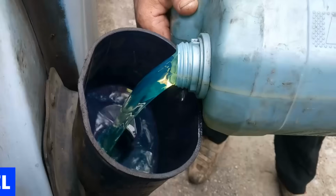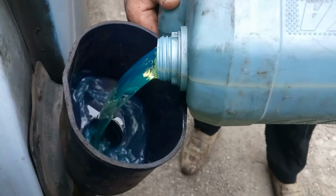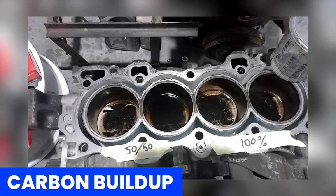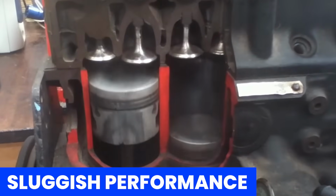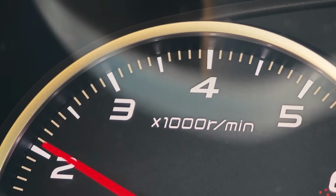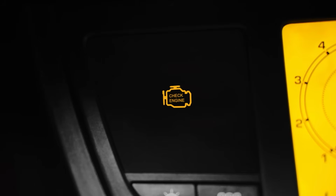Cheap fuel often contains fewer detergents and more contaminants, which lead to carbon buildup inside your engine, clogged fuel injectors, and sluggish performance. Over time, this buildup reduces power, lowers fuel efficiency, and can even trigger your check engine light.